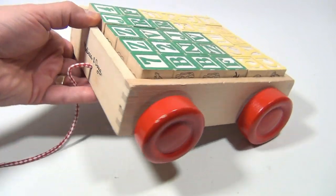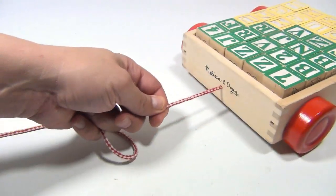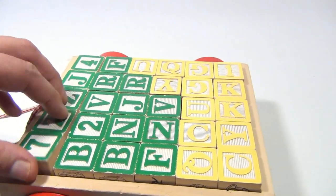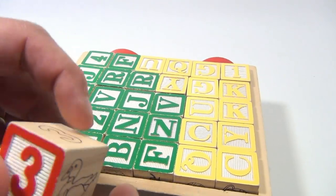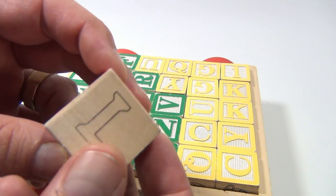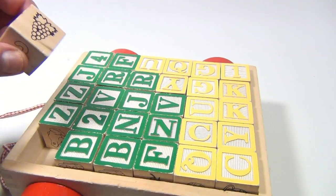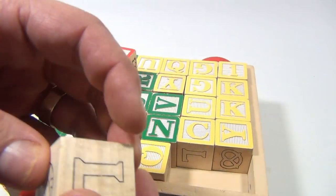It says Melissa and Doug on the front, wood wheels that spin, so the whole cart rolls, pretty cool. Then all the blocks, of course. Multiple pictures and numbers. There's the 7. It has grapes, the letter L, a duck, the number 3, and then the yellow ones, same thing.